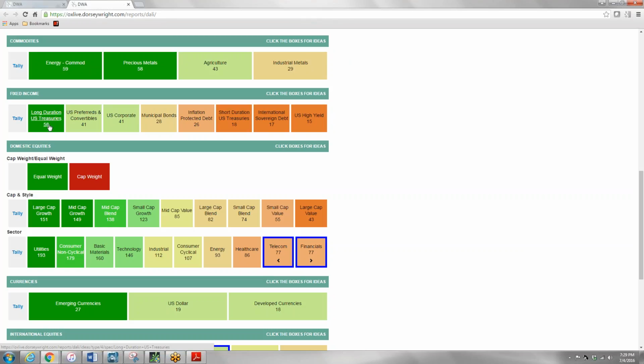Okay, second thing, we've also had fixed income. We've had long duration treasuries, and another asset class that's doing well in fixed income is preferred stocks and convertibles, because people are willing to take a little bit more market risk to get a higher dividend on their investments. And so we actually have a preferred stock ETF in our advisory portfolio that's doing very, very well. Again, we also look at domestic equities. It's pretty much a growth story right now. We have large growth and mid growth, and these are the areas that are outperforming the value stocks at the moment.